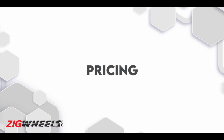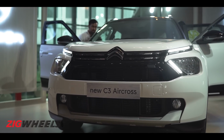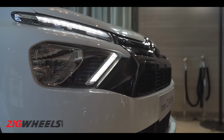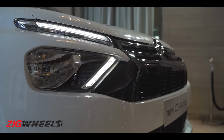And that then brings us to the pricing. The Citroen C3 ends at around 9 lakh rupees ex-showroom. So we expect the C3 Aircross to start around 10 and a half and go all the way up to around 12 and a half, 13 lakh rupees. And that's where we feel it's a missed opportunity, because at that price point, this product feels a little confused, especially with the lack of features. It doesn't really go all out and give you that premium experience.